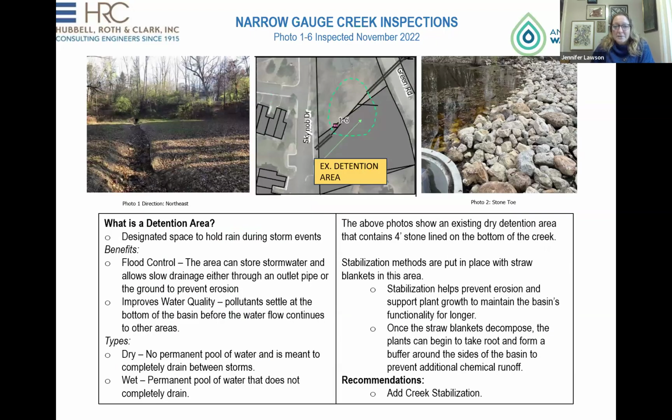The pond itself is what's called a flow-through or an inline pond. Just for reference, on this middle photo here, this detention area is sort of shared between these two residential parcels in their backyard. So this picture is looking to the inlet, so sort of looking towards Green Road, and you can see that flow-through channel that flows in that area.